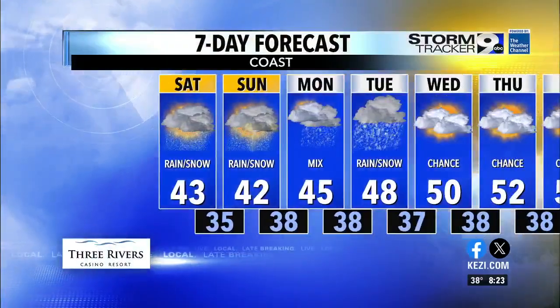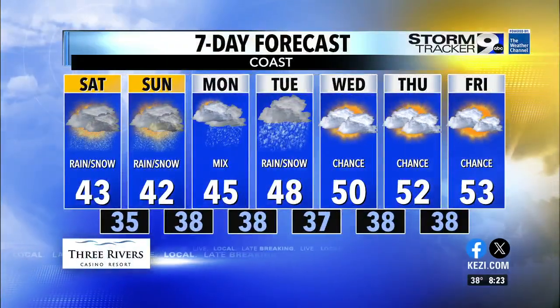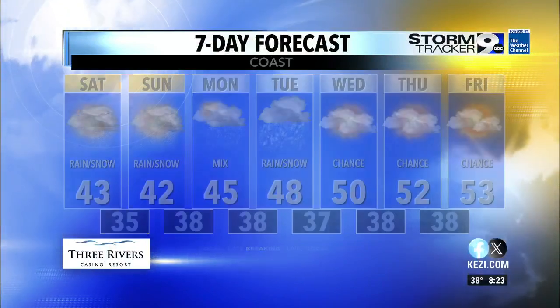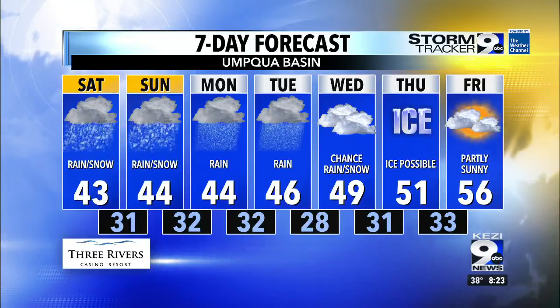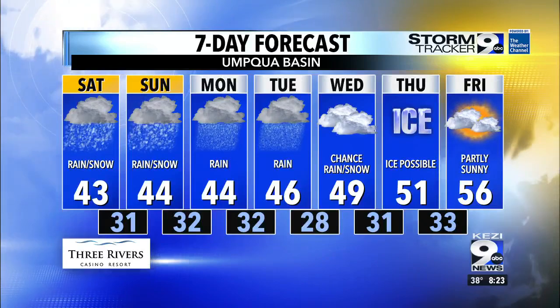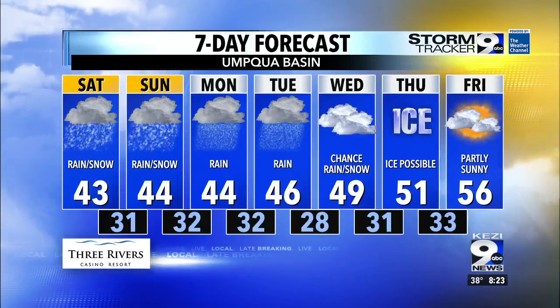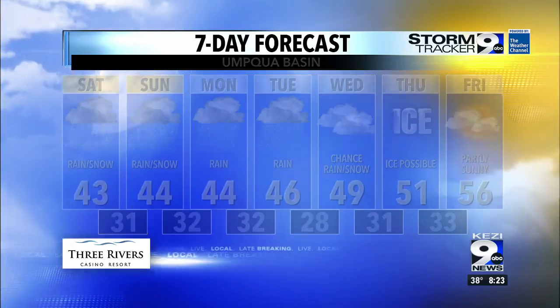Into the 7-day forecast, it's looking like we'll be in those low 40s for the next several days on the coast. Getting a little warmer Tuesday, but another chance for some rain and snow coming up then. Umpqua Basin at 43 for that high today, and then we will see back into the low to mid 40s the rest of the week there. Looking at Thursday, it looks particularly possible that we'll end up with some ice, so keep that in mind.